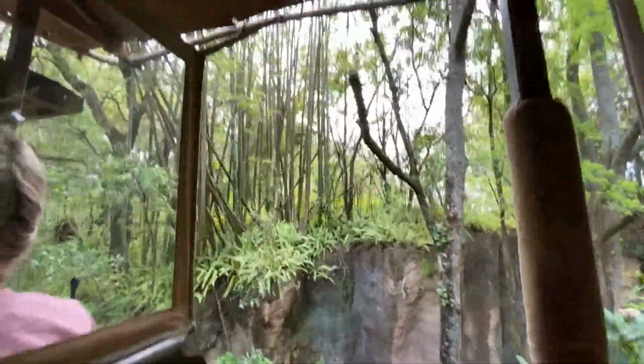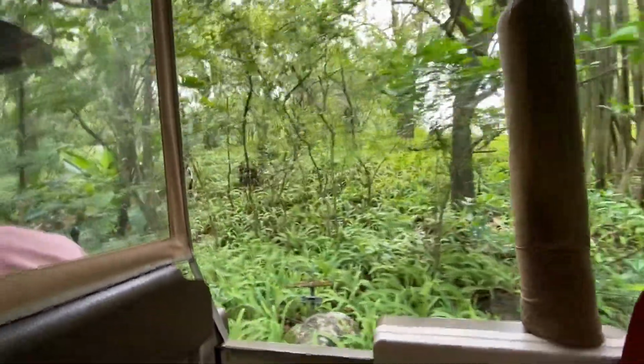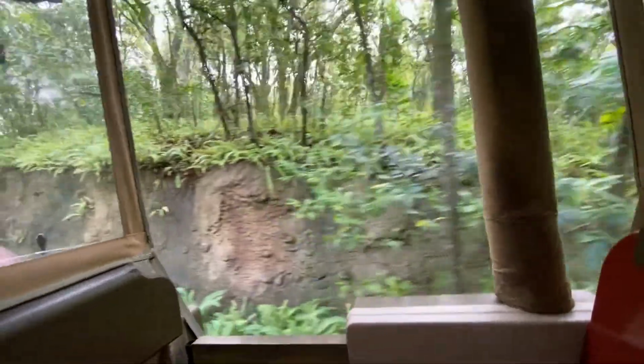Now looks like we're gonna head into the red clay pit. Now the red clay pits are actually used by the elephants. Elephants tend to eat large amounts of red clay, and that's because it works as a source of vitamin and mineral for them. So kind of like how we take our vitamins daily, or like we should, the elephants do the same thing by eating red clay.